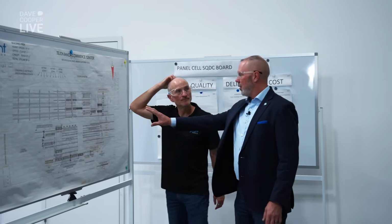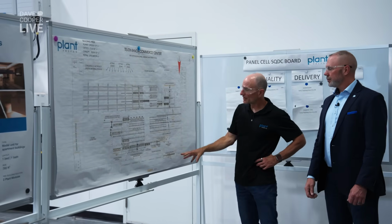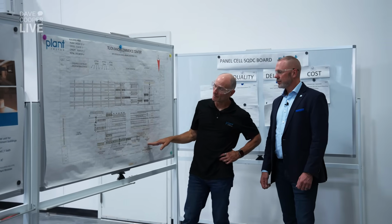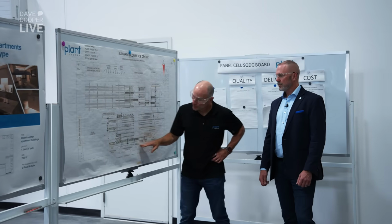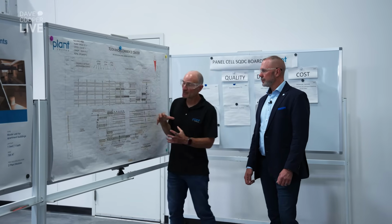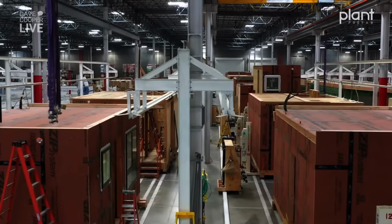Okay, so this is the actual factory layout of the facility here. Walk me through what we're seeing. Yeah, so you're here. We're going to start where we cut lumber, which is outside, and then we're going to tour the wall panel line. So we've got 3 panel lines: wall panels, floor panels, ceiling panels or roof panels. Some panels are combined to create modules. We have 3 module lines with 7 stations each. We'll walk that too. Got it.